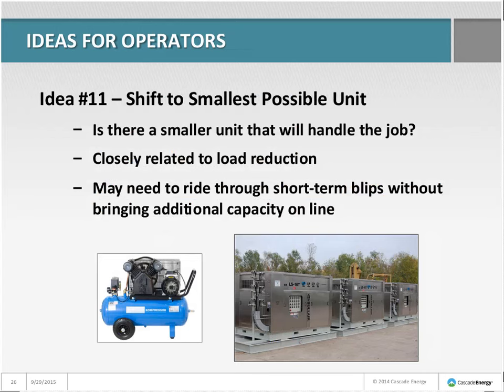Another idea, again, these are for operators mainly, would be to consider if you can run a smaller unit. Is there something smaller that can handle the job? You again want to look back on whether your operation has changed over the years. If you're running at more of a lower production rate in part of the plant, then consider this one. It's closely related to load reduction. And a big thing that you want to think about is this last point here. Can you ride through some short-term blips?